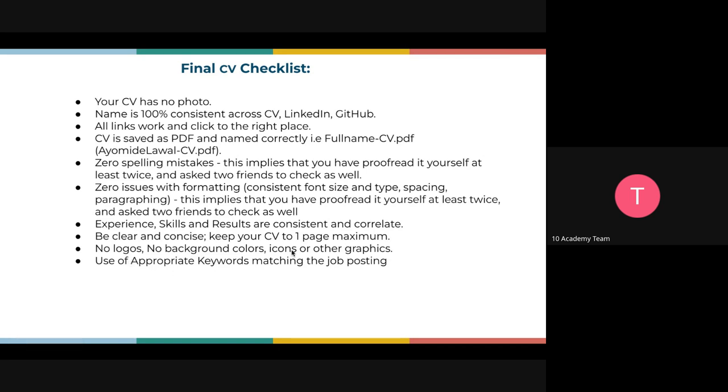And then no logos, no background colors, no icons or any other graphic, especially for those who find it easy to go to different CV generator websites. They tend to send CVs that have too many different colors and a lot of distracting things. Ensure that you can keep it plain. It's much, much better. And then use of appropriate keywords matching the job postings. And of course, here it's just the keywords that match the tracks that we belong to.